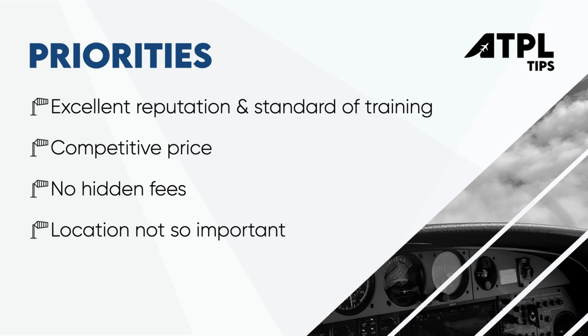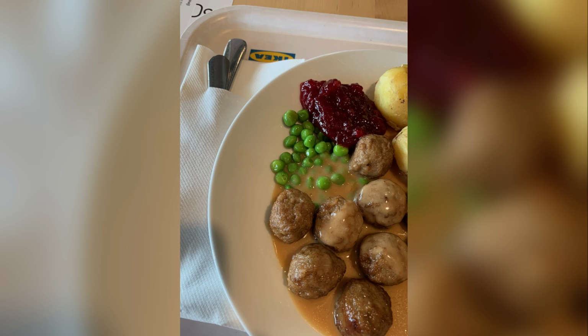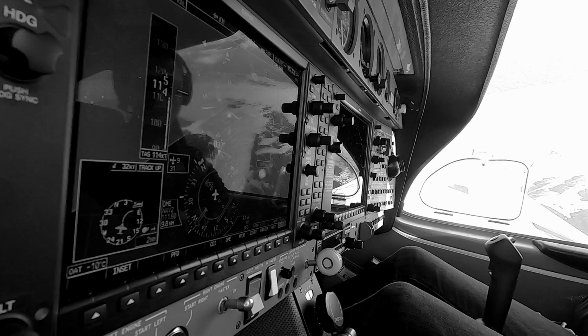If we go back to my priority list, the last thing to mention here about the school is that there were 0 hidden fees. The advertised price, which you can find on their website, that's the price you pay for the course. You obviously have to factor in things like your food, and if you want to get a bus into town or something like that, then obviously you need to think about that. But in terms of extra costs for the course, there's none. Apart from you can upgrade to a different type of bedroom if you'd like.